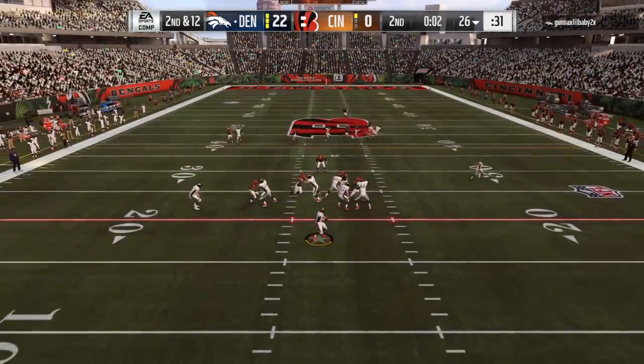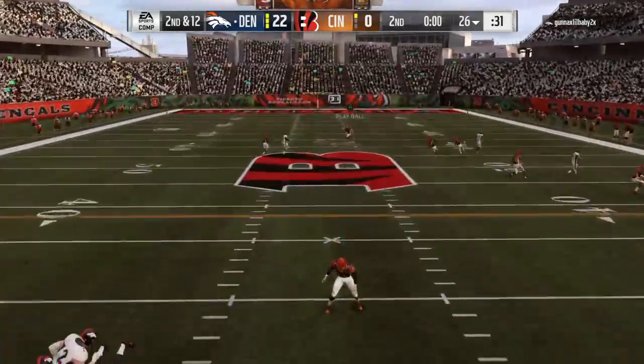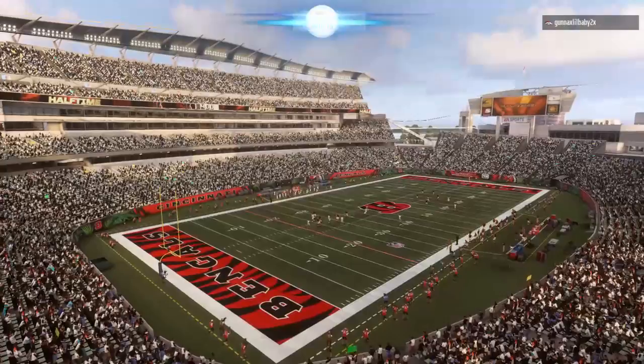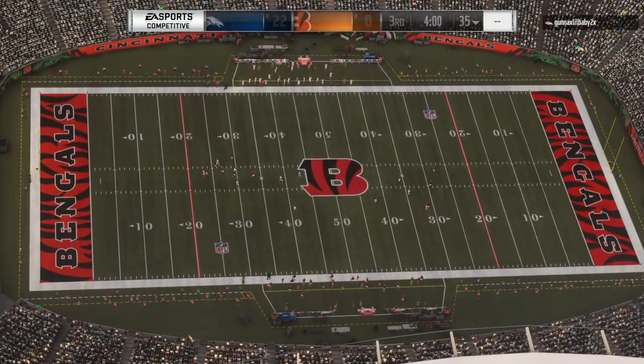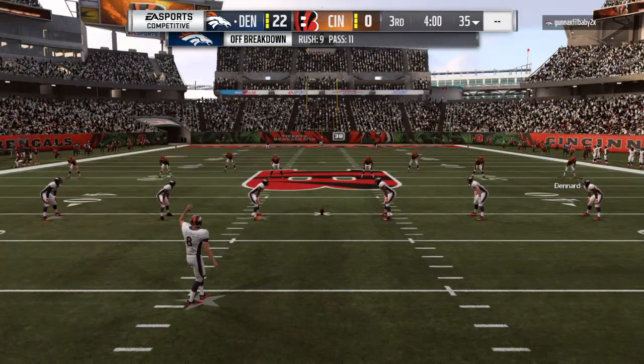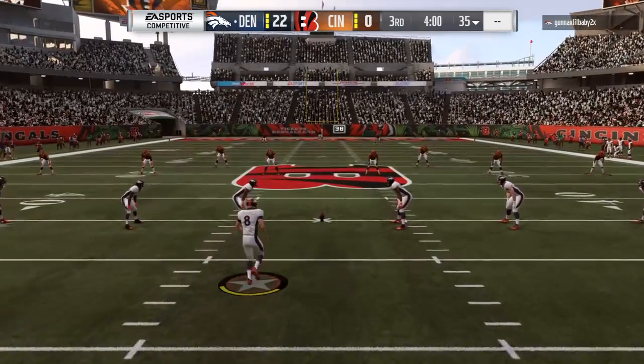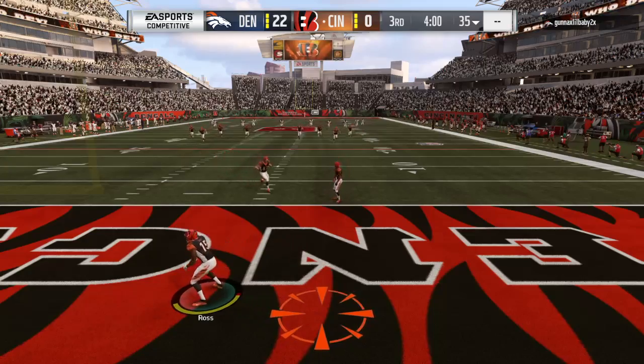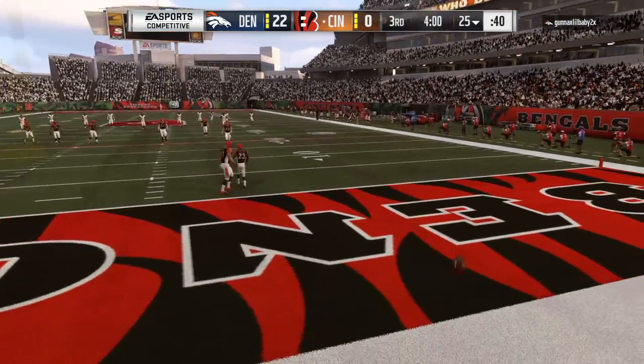Now Keenum. He's going to let this go deep, back over the middle. And incomplete on the deep ball. And now due to apparent time constraints, we fast forward to the beginning of the second half. So we come upon halftime with the visiting Broncos taking the lead to the locker room.